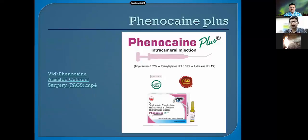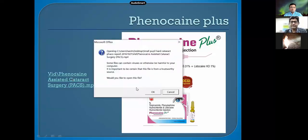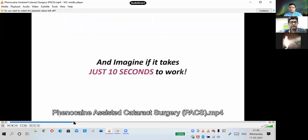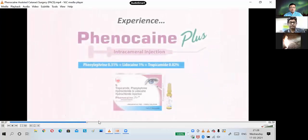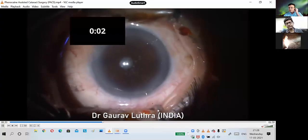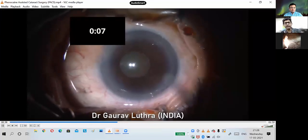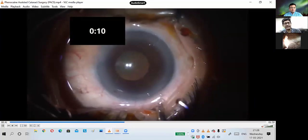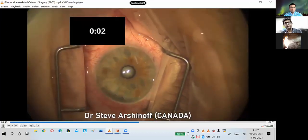This is one commercially available preparation which is used for dilating the pupil on table, and the results are quite good. Can you see the video, please? Yes, sir, we can. This is how it is seen. This is Dr. Gaurav Luthra's video. He has put the Phenocaine and see, within 10 seconds quite a bit of pupil is dilated. Now this is a pigmented eye and this is a relatively non-pigmented eye, and even in that one the results are quite good.